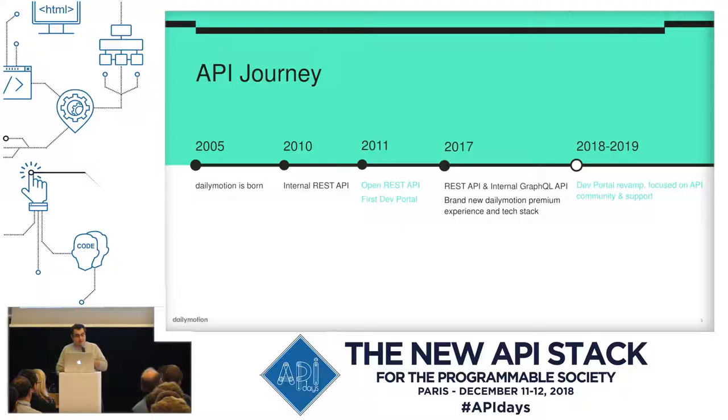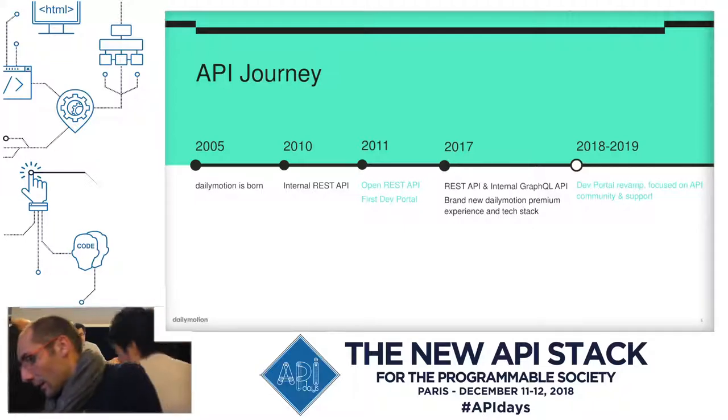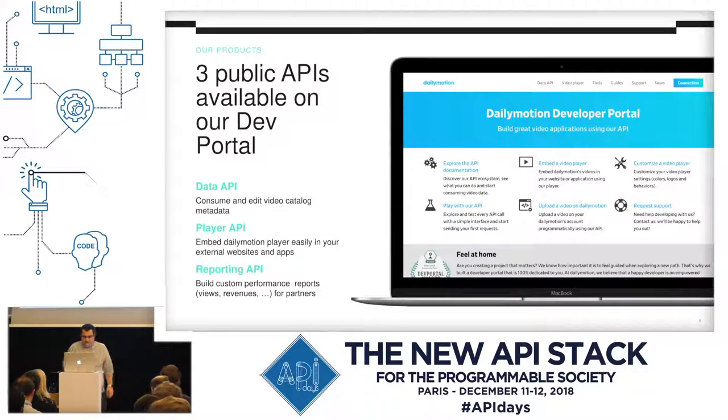A few years later, actually last year, we recreated the entire Dailymotion experience, focused on premium content and experience for viewers, but also the whole technical stack under the hood with a brand new internal geo-distributed GraphQL API. Now, this year and next year, our current focus is to iteratively revamp our dev portal in order to focus way more on our API community and support. So let's jump into our dev portal.